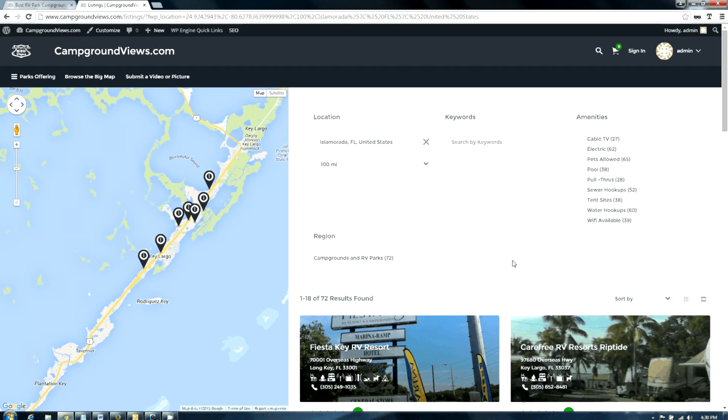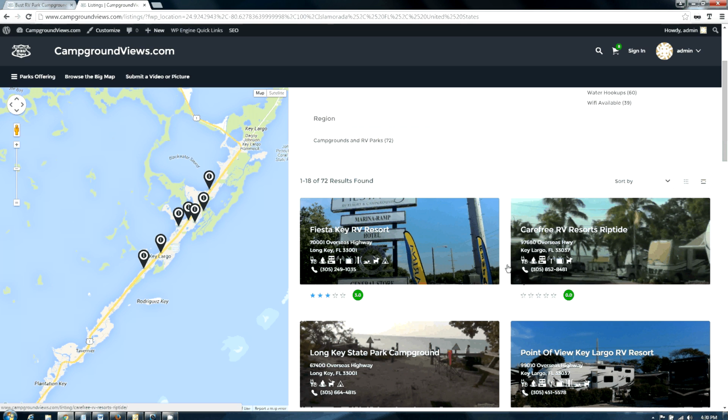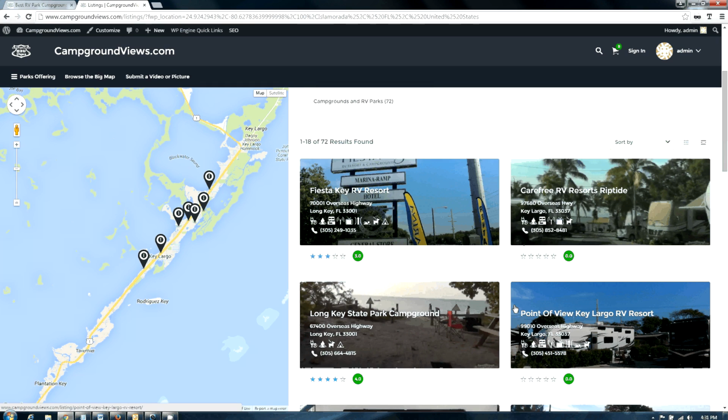So where do we stay? Where should you stay? There's a number of private RV parks and campgrounds all along the Florida Keys. Can I recommend any one of them? Not really.